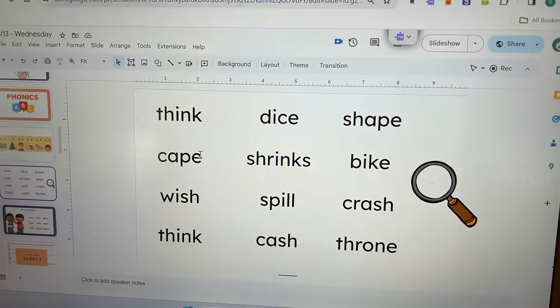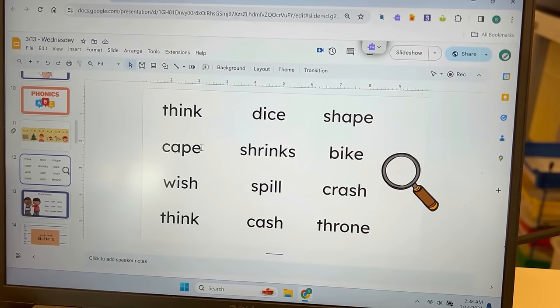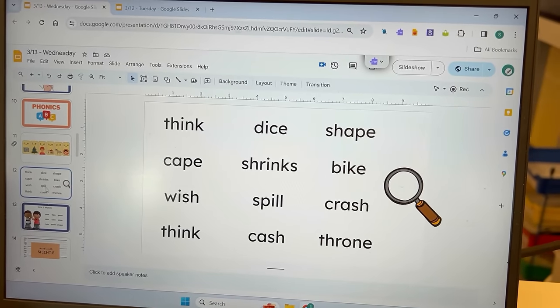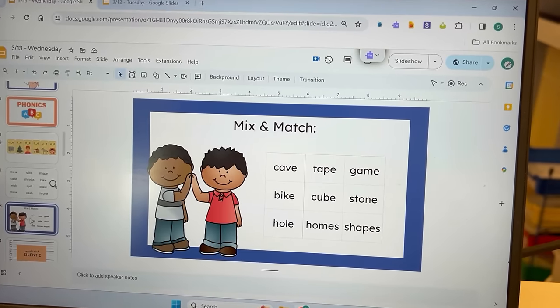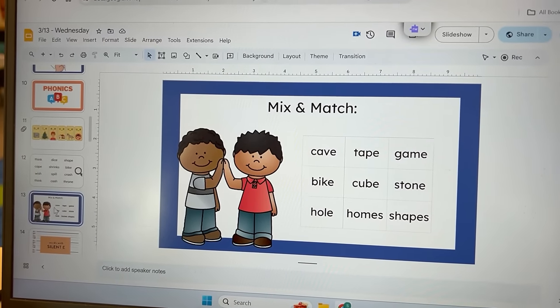You know, every kind of program does a little different. Foundations has their own way of marking up these words. So that's what I had students come up and do. And then they had to, of course, read the word for us and tell us what it meant or use it in a sentence. Then we played mix and match with a bunch of silent E words.